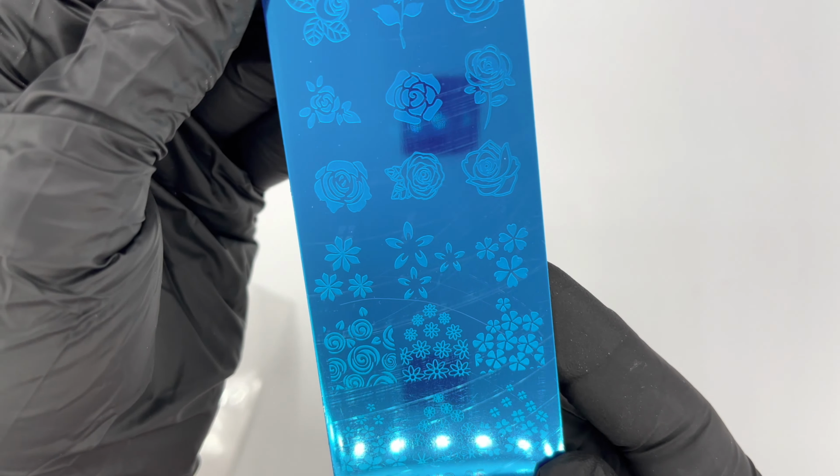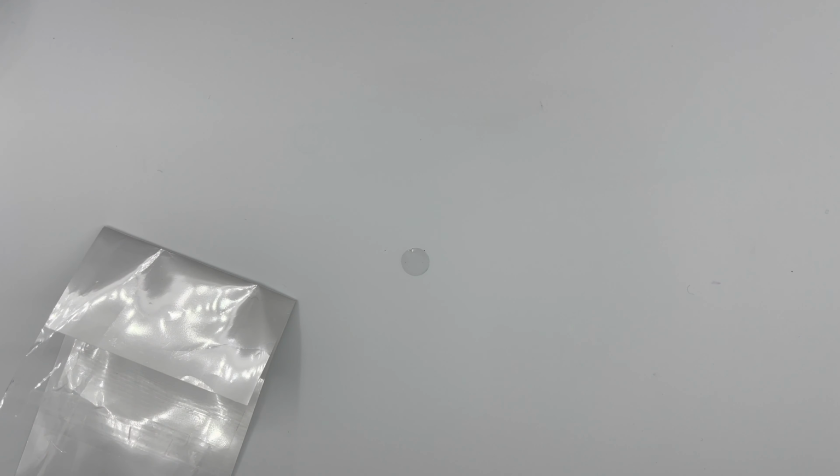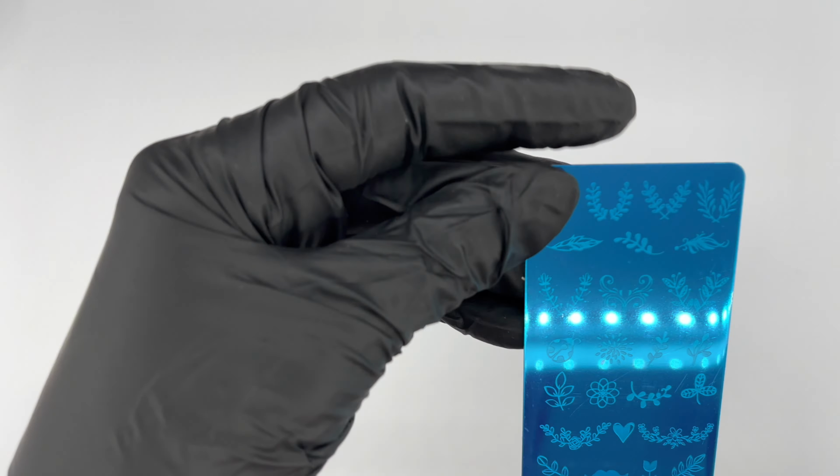Oh, these ones are roses and flowers. That one's nice. I can't wait to use these. Some more leaves. And onto some nail art pens. I think these are so pretty. Gotta love glitter stuff, haven't you?